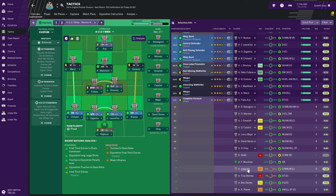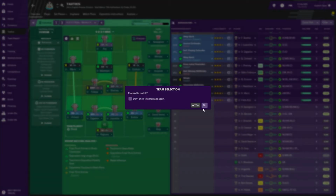Dodo's injured, as you know. Angelino just about coming back to full fitness. He's about 3 weeks away for that. Troy Deeney is 2 months away still. And Piatek is out for about 2 days. Picked up a little bit of a knock in training, so he won't play this game, but might play the second leg if we've got a big enough lead. Let's get into it. Let's go to Hoffenheim.